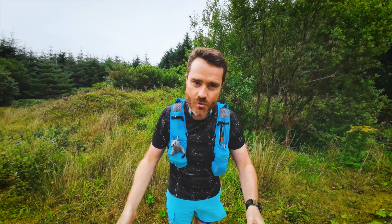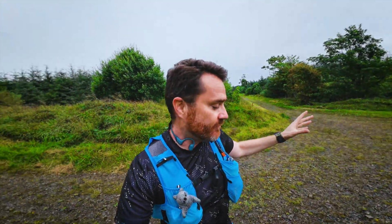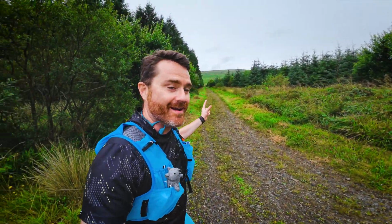We're going to go and bag a trig, and the trig we are bagging, camera nearly blew over again, is up there. That is Knucklehead Mountain in County Antrim, Northern Ireland. Currently standing in Ballycastle Forest. I have never been up there, so today I'm going to tick off a new summit for me entirely, and you are going to get to come along with me. So let's go bag that trig.